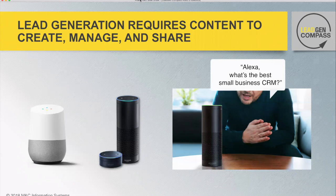Anyways, content. If content is what drives our buyers to our website, and if our buyers are going to continue to ask questions of these devices, how many times is Alexa being asked what the best small business CRM is today? Probably not very many times. How many times will she be asked something like that? I say she. See, I'm already doing it. I'm turning it into a human being. How many times is it going to be asked in the future? I'd say a lot more as we become more comfortable with these devices.